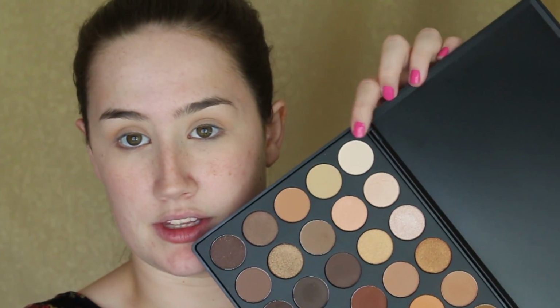I feel like this palette would last you forever. I feel like I've been using this every single time that I use my makeup, even if it's not just this palette. I'll definitely pull in a dark brown from here, or the highlight shade. It's just such a versatile palette, and it just lives on the top of my desk because I use it all the time.